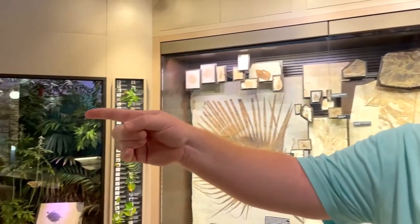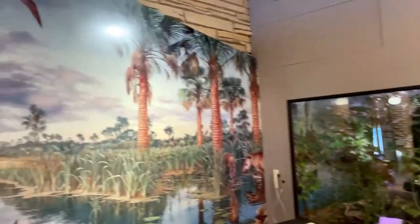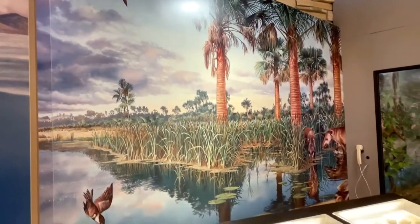Do you want to tell them why there's palm fronds in the middle of Wyoming? Apparently at the time, the temperature here would have been very similar to the Gulf of Mexico. So it would be like Florida is today. Just a big wetland with a giant lake. It's pretty much what's shown here in the painting. Yeah, looks like Florida.